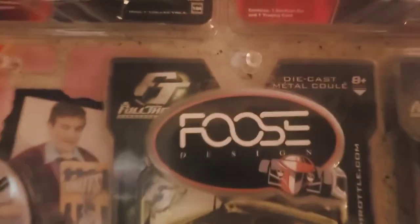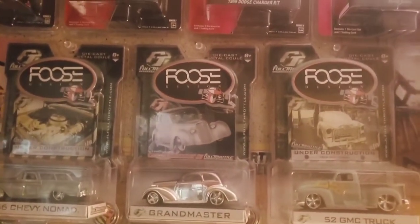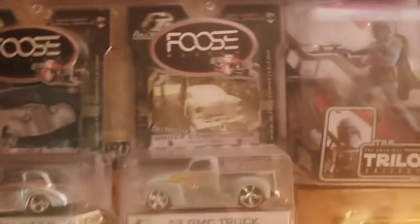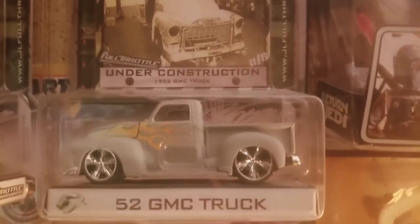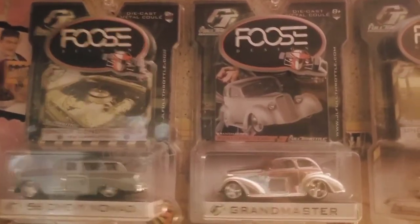These are made by a company called Full Throttle. And again, just picked up these three cars back in the day that caught my eye at the retail stores, mostly because they're just sharp. Here's a 52 GMC truck with a flat gray finish. Nice packaging there. These two, I remember, were considered the chase cars from the line.